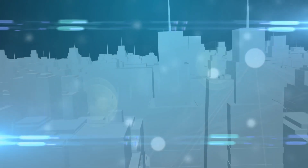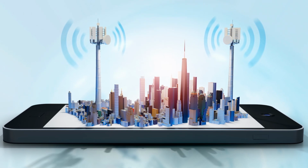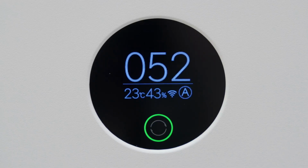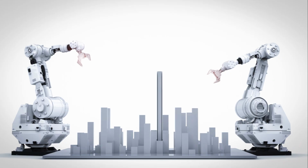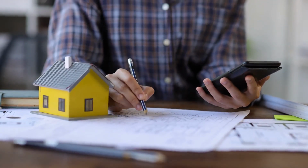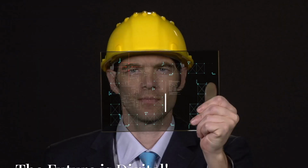With the rise of smart cities and the Internet of Things, BIM is poised to play a pivotal role in creating buildings that are more connected, responsive, and intelligent than ever before. Imagine buildings that can adjust lighting and temperature based on occupancy, optimize energy consumption in real time, and even predict maintenance needs before they become major headaches. The future of BIM is about more than just bricks and mortar. It's about leveraging technology to create a built environment that is safer, more efficient, and more sustainable for generations to come.